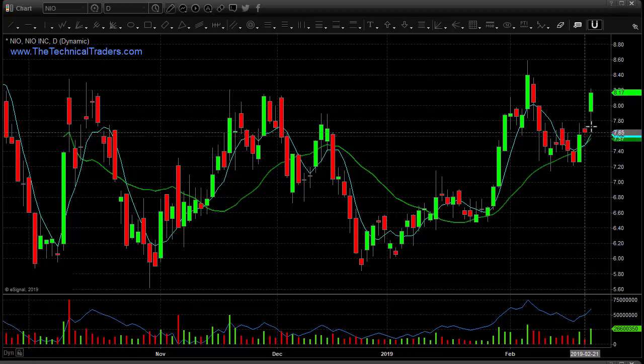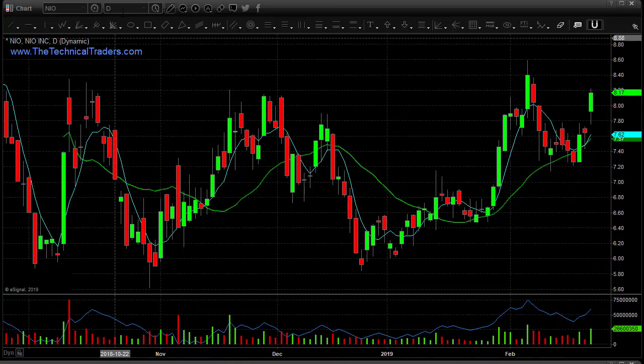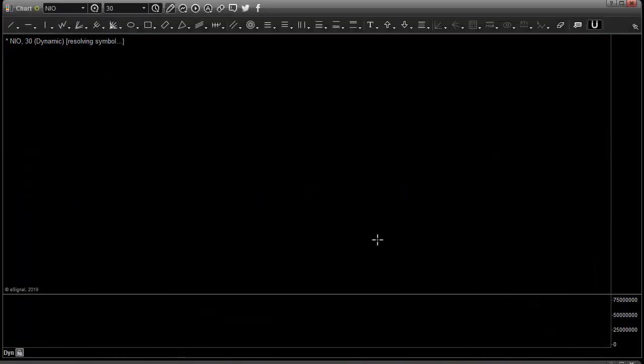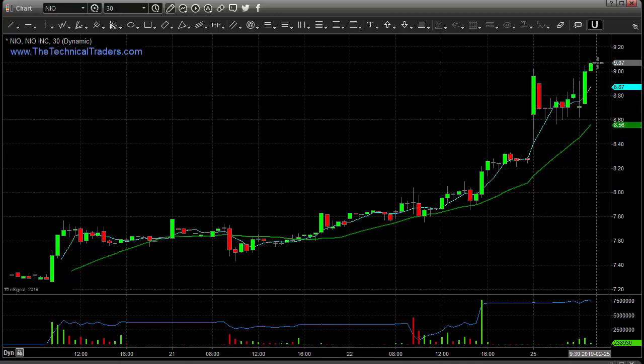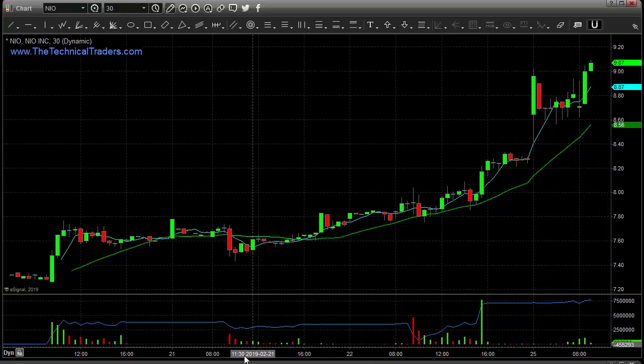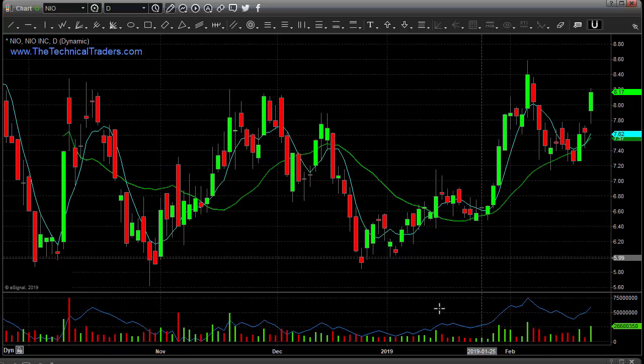It already reversed, popped up higher on Friday, and in pre-market trading, you can see here, let's go to the 30-minute chart. Pre-market trading, it's really popped up huge today. It's at $9.07, up about 10% from our entry price. Really starting to take off. And again, on this one, we've got a $9.76 upside target, so that could be reached today.